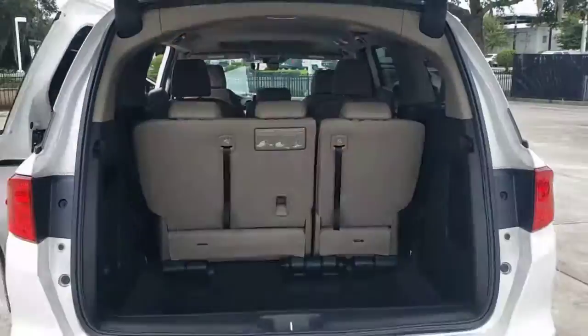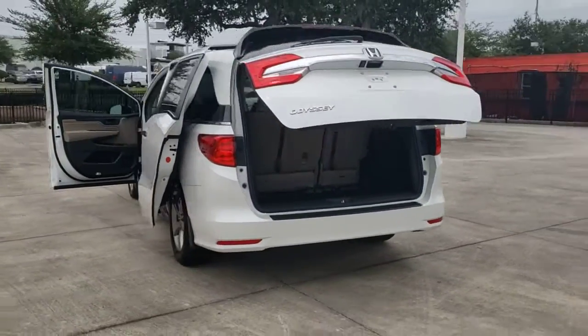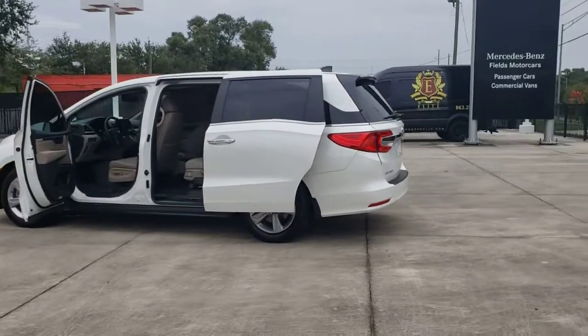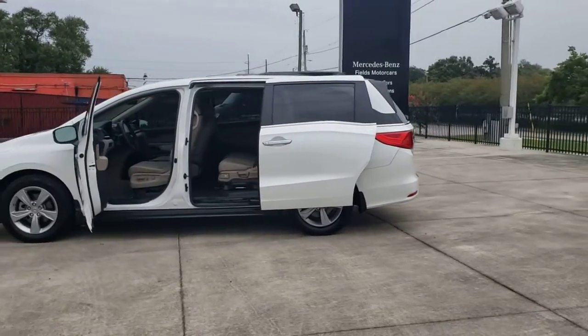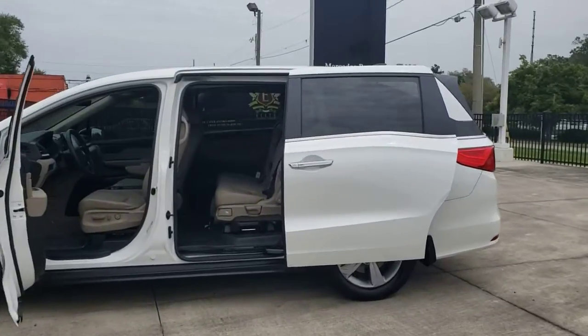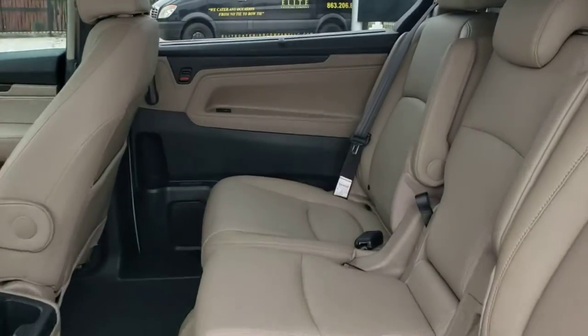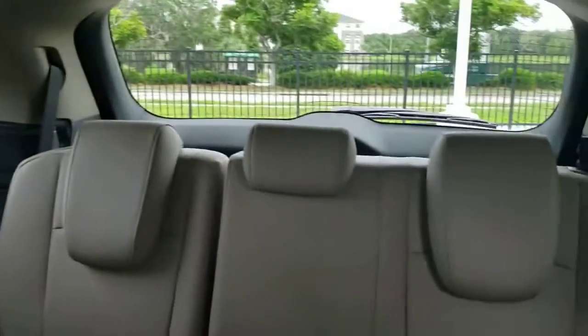It's so powerful and nimble that you may forget you're driving a minivan. The following are some of this vehicle's highlighted options: sunroof, moonroof, keyless entry, keyless start, satellite radio, power passenger seat, heated mirrors, power liftgate, backup camera, adaptive cruise control, remote engine start.